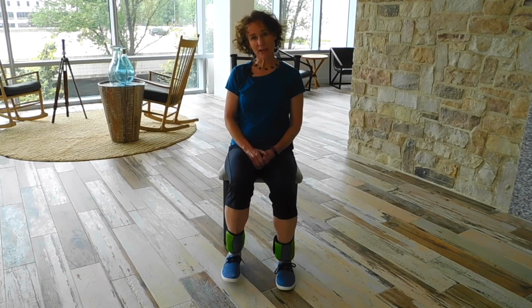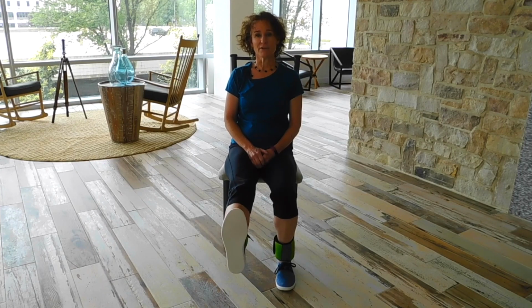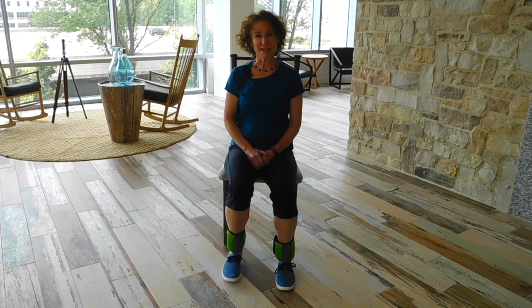If you have any pain with this exercise, or if you can't get your full range of motion, meaning you can't straighten your leg all the way or bend it, you can find your pain-free range and still get a really great benefit from this exercise. I have a really good friend who always says that motion is the lotion. And so any kind of movement to keep your joints healthy will make a big difference.